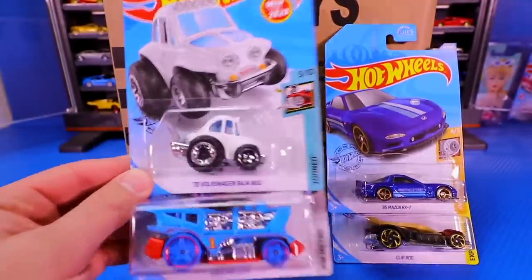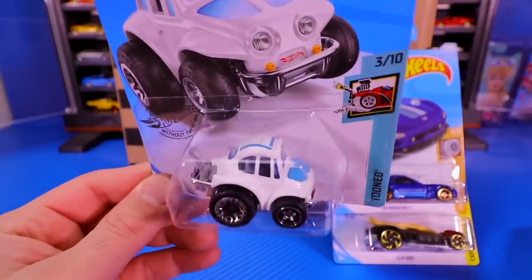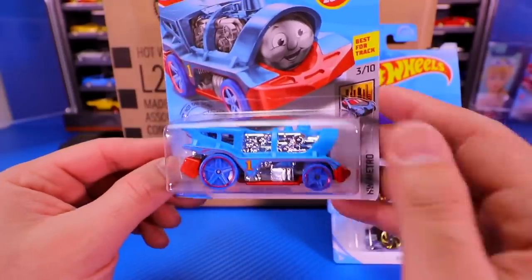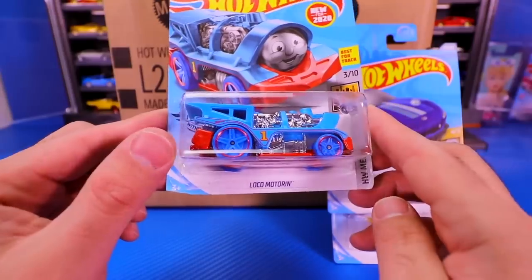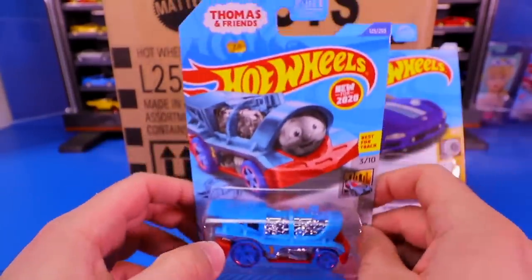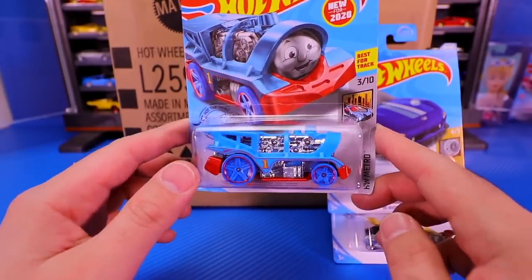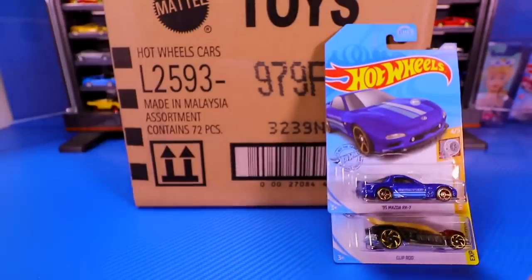And next up, we've got the 1970 Volkswagen Baja Bug tuned variation in white. I like this casting. I think it's just such a fun looking casting. So there you go. And then this one, which we've been seeing a lot of pictures of online, and we finally get it in person. It is the brand new Locomotrin. And this one is a Thomas the Train car. You can see Thomas on there, new for 2020. Thomas and Friends, it even says right up top there. So very, very cool. So I wonder if we're gonna get some more Thomas the Train vehicles to the Hot Wheels lineup. It's kind of an interesting thing to see. Trains coming to Hot Wheels.